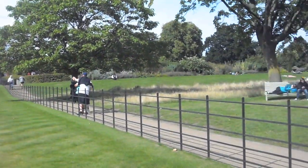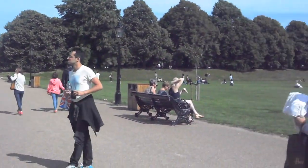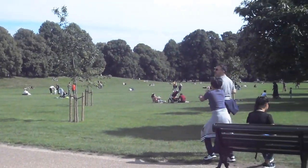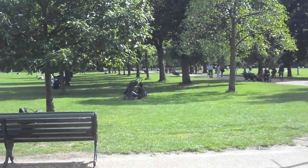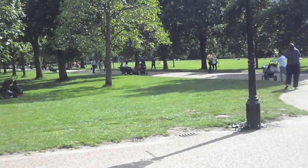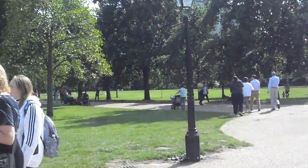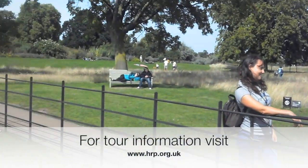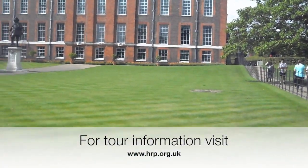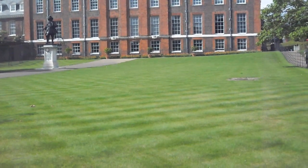It's a beautiful garden where people can just come and relax and just chill out and have a really beautiful afternoon. So some of the palace is set in the ground of a beautiful park. So as you can see, it's gorgeous. If you're coming to London, I would really advise you to try and come and see Kensington Palace. They do have tours here, so you can check out the tours as well.